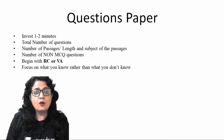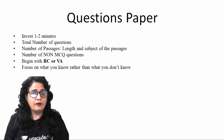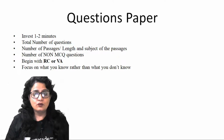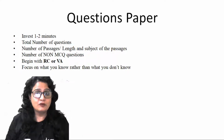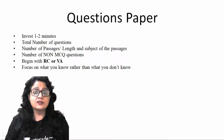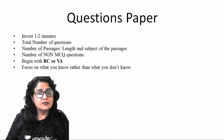Now focus on what you know rather than what you don't know. Here, in the examination hall, it is very crucial for you to tell your brain that this exam is doable for you. You have to send these signals to your brain that it is attainable for you. You are not faltering, you are not fumbling, and you're not going to fail. So you have to focus on those things which are doable for you, what you know, rather than those things which you do not know.